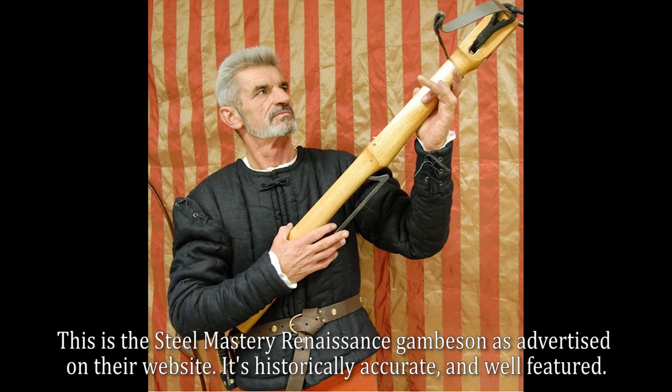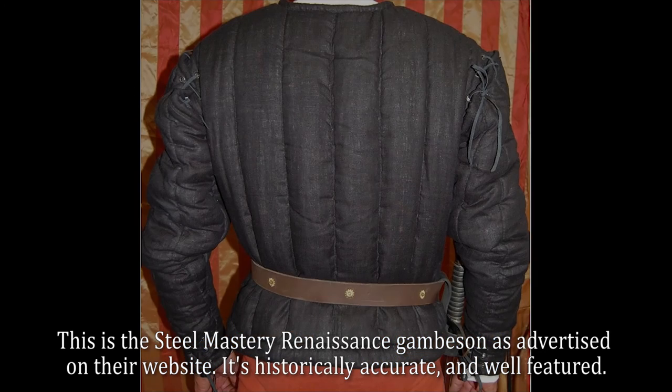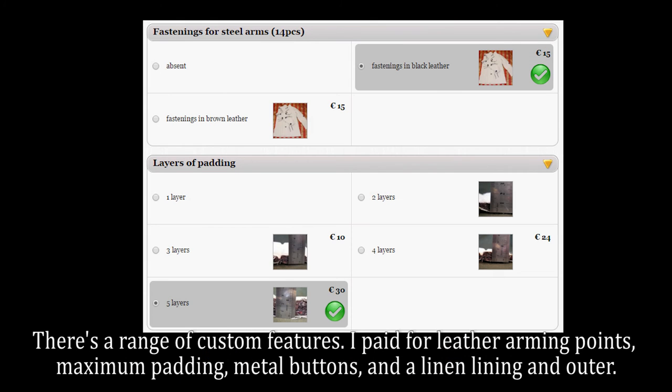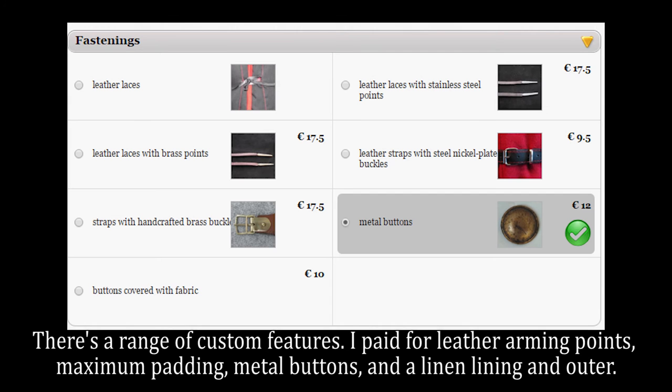This is the Steel Mastery Renaissance gambeson as advertised on their website. It's historically accurate and well featured. There's a range of custom features. I paid for leather arming points, maximum padding, metal buttons, and a linen lining and outer.